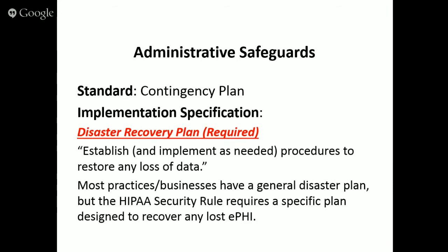Which brings me to the question, do you have a written disaster recovery plan? This is required because it is a patient's civil right to have access to their private health information. So you, as a covered entity, must provide that access in a reasonable time frame.